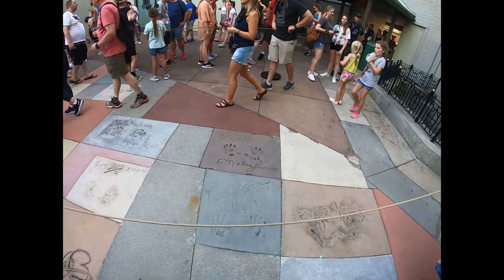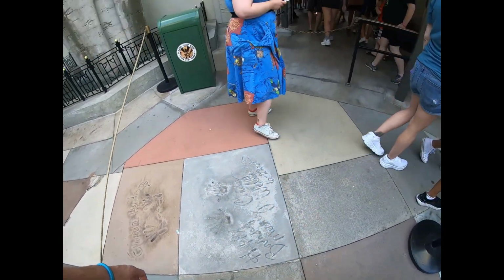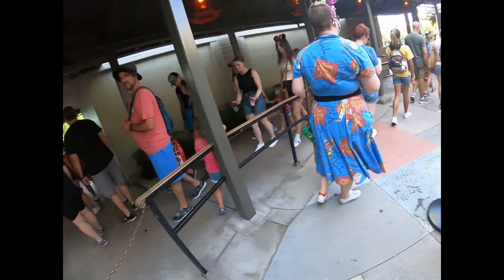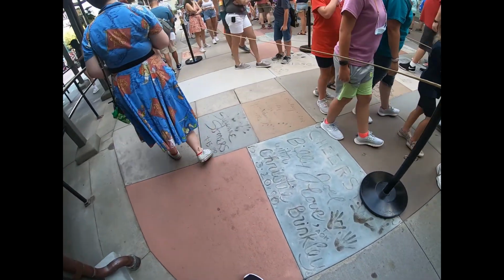But yeah, all the different autographs and handprints, etc., that are in the ground, I guess they left those alone when they rethemed it, and that was a good idea because you don't want to put this to waste.